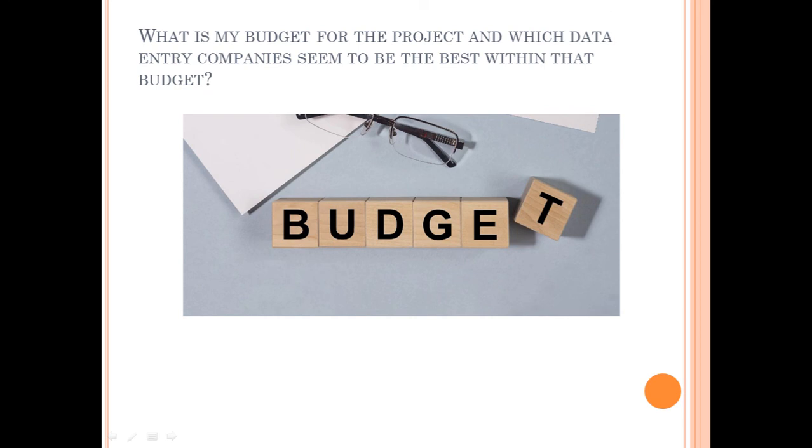For example, data entry companies or BPO companies in Bangladesh might charge much less than, say, a BPO company in China or maybe in India, because the industry in Bangladesh is much newer, and most of the companies are startups, so they might comparatively be cheaper than, say, in India, or sorry, in China.